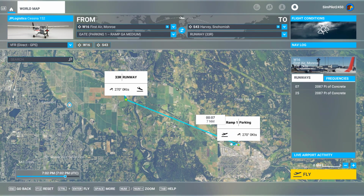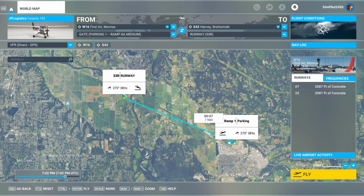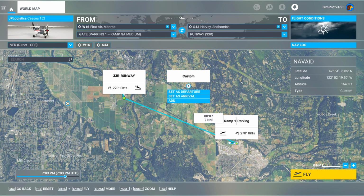But I wanted to feature these two airports because it's two airports now that have been added to a region that just has a wealth of GA airports for you to fly around in. So let's go check them out. All right.